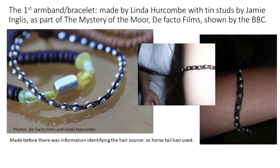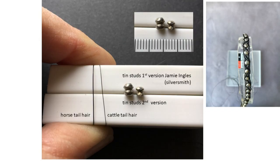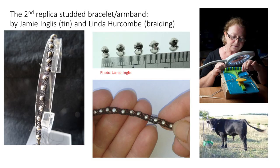It is assumed that the bracelet belonged to a special person because by the standards of the age, the buried items are prestigious. When Jamie Inglis and I looked at our first crafted bracelet beside the archaeological object, we both felt that the original object was smaller, neater, and far more skilled than ours, and we both agreed that we would do our best to replicate it in the next version. Here, the studs and hair used in the first and second version of the bracelet are directly compared. The second version of the woven band was made from cattle hair, as by that time this information was known.